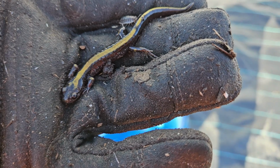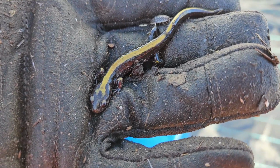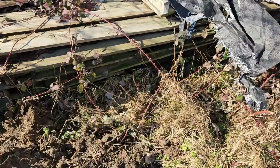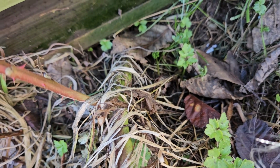Oh, there he goes, moves a little bit. Hey, buddy. Oh, man, he's so cute. I love amphibians. Okay, I'm gonna put him down near this wood pile here. I'm sure he'll find a space for himself. All right, there he goes. Bye, little guy.